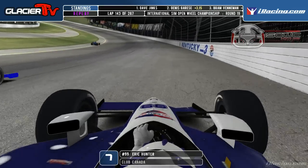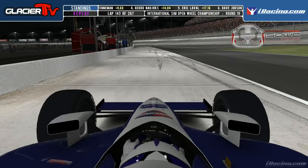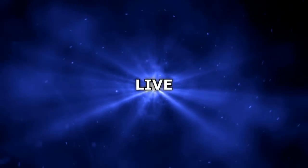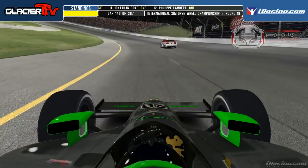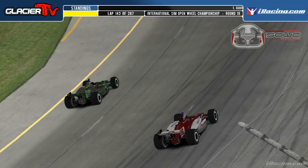You know who's loving this caution? Eric Laval. Yep, he is back on to the lead lap. So it did work out for him in that KFC number 32 Vortex racing car. Wow, yep. And he came up on the field and he had to take evasive action to avoid George there, so that was a close call. Yeah, if he would have gone into the field like that, we really could have said we'd seen it all in this 10 car race.